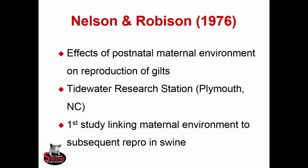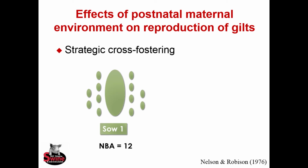So the Nelson and Robinson paper, they're the first ones to kind of look at the effects of that maternal environment. So looking at the effects of when that replacement gilt is a piglet, what does the environment do to her as a piglet, how does that relate when she grows up and becomes a replacement female in the herd? This was conducted at the Tidewater Research Station out east in Plymouth, North Carolina, back in the 70s.